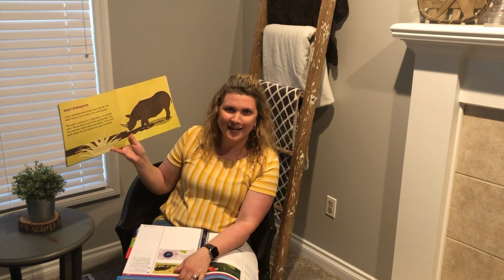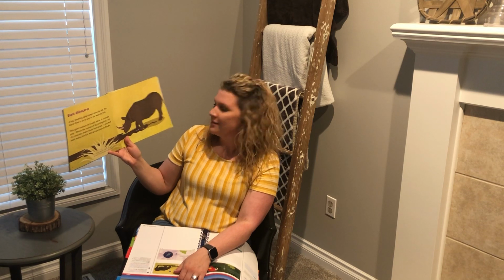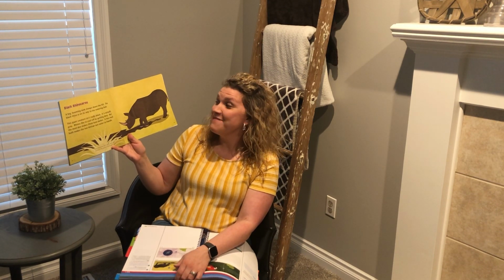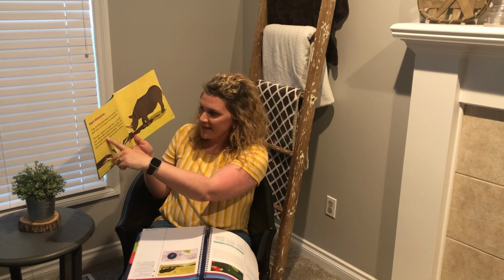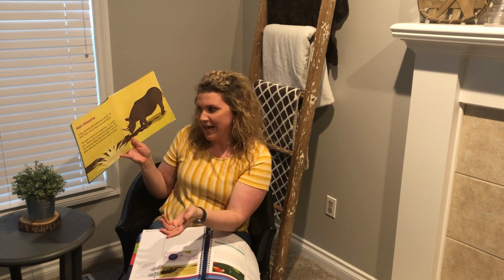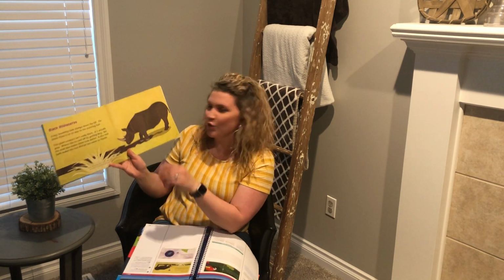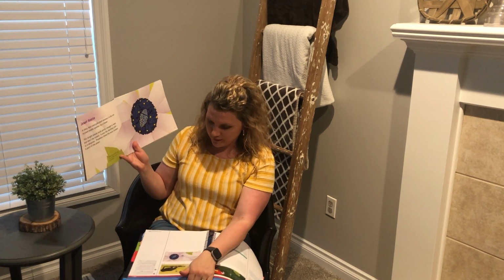Well, then how do you think it got its name? Why isn't it called the gray rhinoceros? What do you guys think? Maybe it's the mud. Yeah, the mud makes them look darker. So they probably have mud on them often. So maybe that's how it got its name. Good thinking, kindergartners.